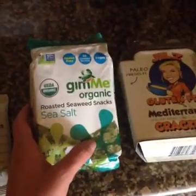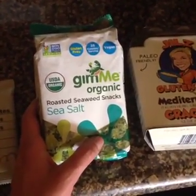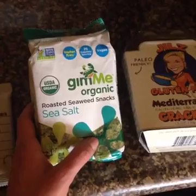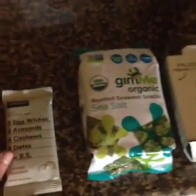I really like some seaweed snacks. So these are really high in iodine. We need this to support our thyroid. They're kind of crunchy like chips. So I like to have these on hand when I travel.